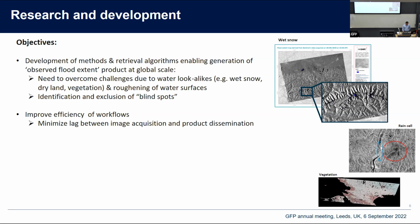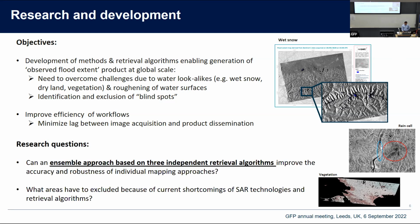And of course, all teams had to work on the efficiency of their workflows. One important research question that, together with our colleagues from the TU Vienna and the DLR that were in charge of the algorithm development for the observed water extent, we had to address was: what is the advantage of using an ensemble-based approach based on 3 independent retrieval algorithms? Does it improve the accuracy and the robustness of the mapping system? So that was the starting point of our work.